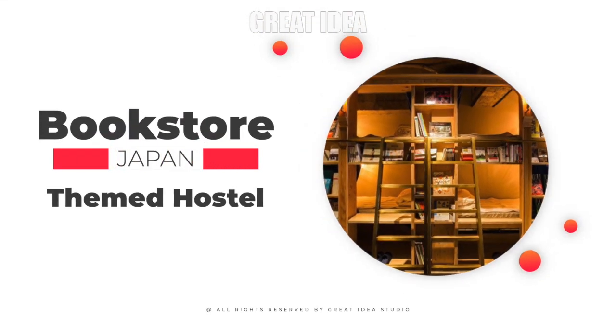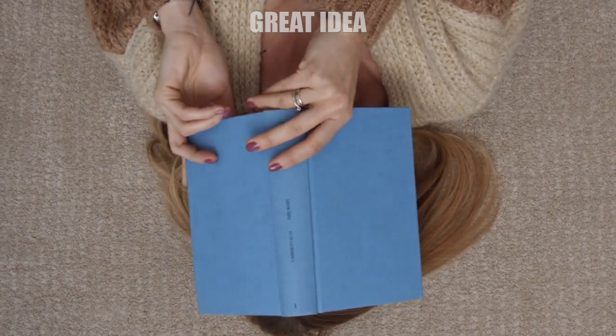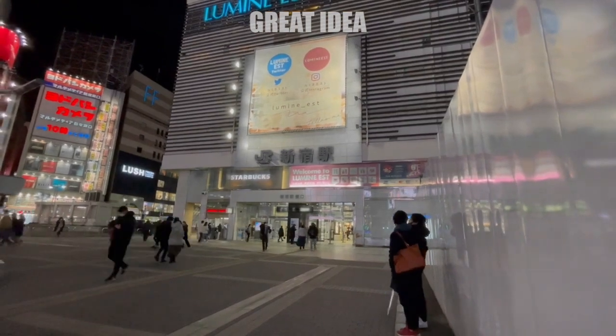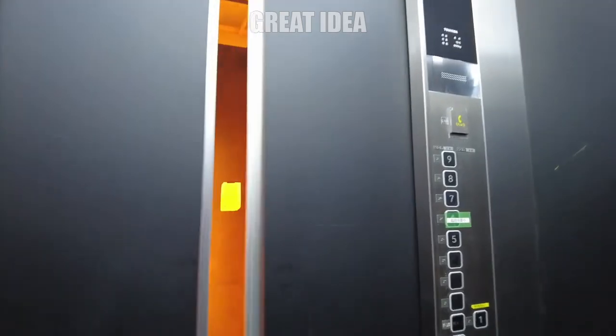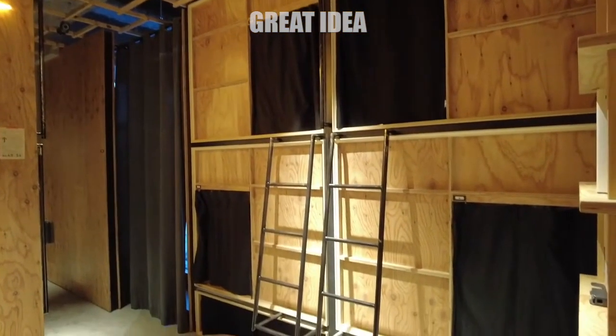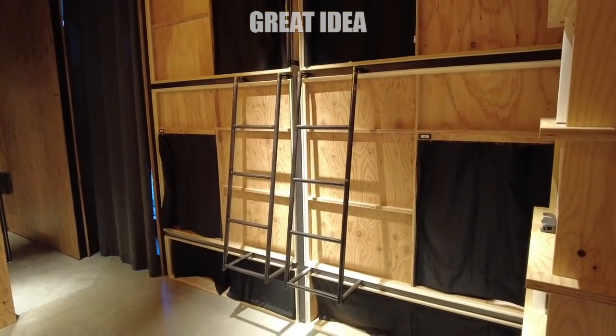Bookstore-Themed Hostel. Some people love books, while others get put to sleep by them. Book and Bed Tokyo, a bookstore-themed hotel located on the 7th floor of a high-rise in Tokyo's Ikebukuro neighborhood, is perfect for both. Designed by Makoto Tanijiri and Yoshida, it promises to be the best place to curl up with a good book and fall asleep.